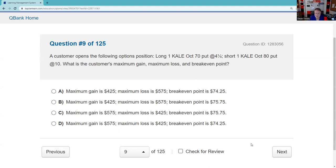My loss is going to be the difference. So if I shop my answer set here, I know it's either C or D, because I should know that on a credit spread, my maximum gain is the net credit. So that means it's either C or D. 425 loss. Well, thank you very much. I don't have a choice. Now I've got to decide, is the break even 75.75 or 74.25? So we have a mnemonic memory aid for that: push, put, subtract from the higher. So I'm going to take the 80, the higher strike, and subtract the net premium 5.75, and I get a break even of 74.25.